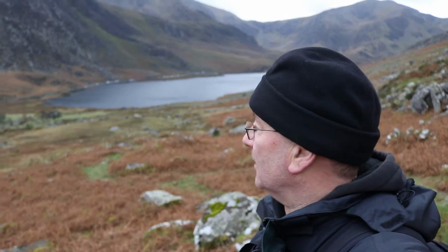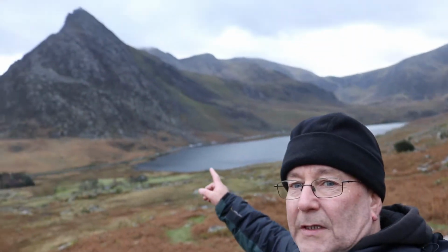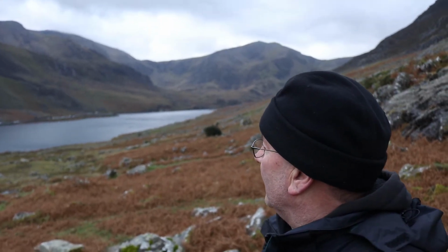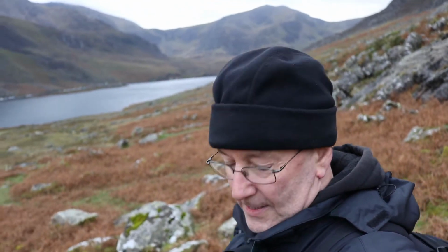What amazing views. Definitely got to come back in a few weeks' time when the snow arrives on top of these hills here, or these mountains, I should say. Stunning.